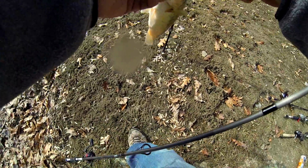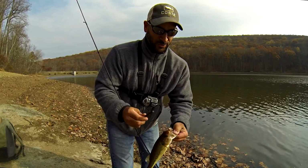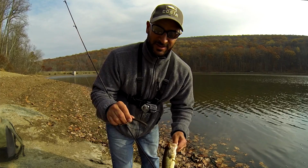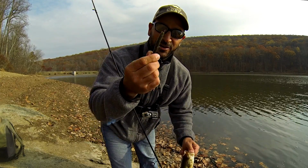I'm closer to where I parked, working my way down this shoreline. Only been here 4 or 5 casts, got myself a second fish. Nothing great, but it's always great because you're catching fish, and Ned rig strikes again.